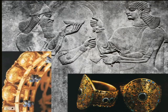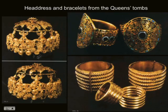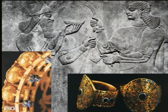Even these very delicate grape clusters. This is actually from the previous slide. This crown has tiny glass grape clusters hanging from it that would have ringed the head of the individual who wore it. So just absolutely beautiful, beautiful objects coming from Nimrud.